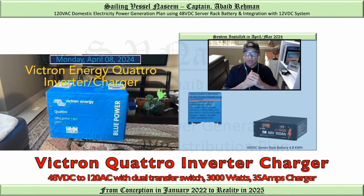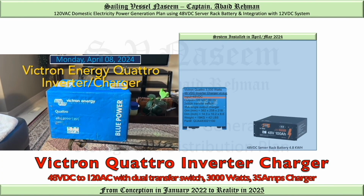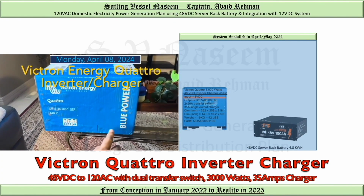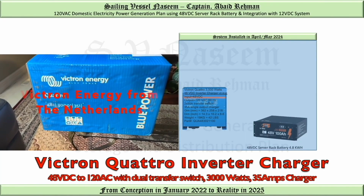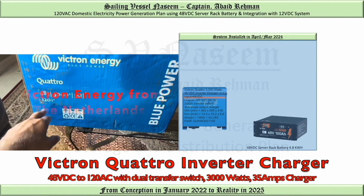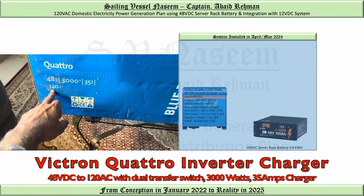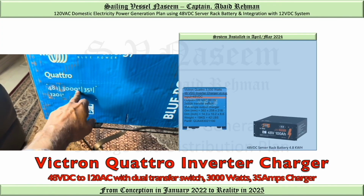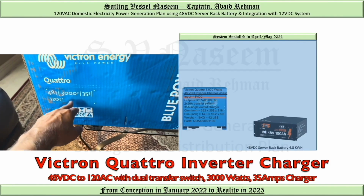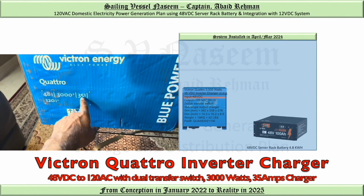Plenty of power. My Victron's first important component, which is the inverter charger, has just arrived. It's called Blue Power, from the company Victron Energy, and this one is capable of converting 48 volts DC into 120 volts AC. It's 3000 volt-amps, capable of generating the power, and it charges at 35 amps.